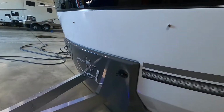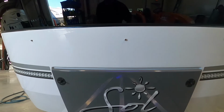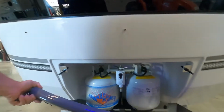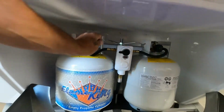On the front here, to get to your propane, simply remove these cotter pins. Pull this out. And there's your propane on your regulator. Simply turn it toward the tank you wish to be using and lefty-loosey to open.